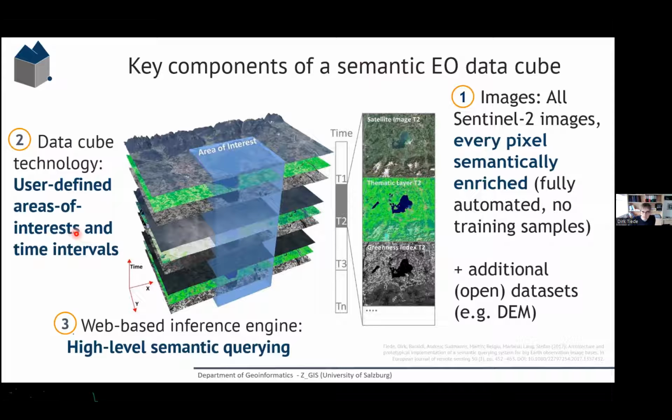For that, we need big storage and fast computation facilities. The data cube approach gives us the opportunity to access the data not based on flat files, but on area of interest. The data cube indexes the files based on geographic location. If I define an area of interest, not all the files will be taken into memory, only the area of interest will be taken out of the data cube.